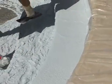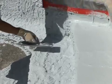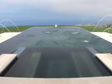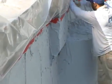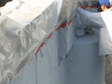Pebble Tech and Plaster can be repaired, but a repair that you make in Pebble Tech is going to be less noticeable just because of the variations in the surface itself. With Plaster being a flat product, any sort of deviation you make is going to be very, very noticeable.